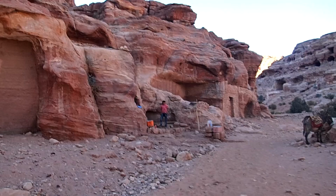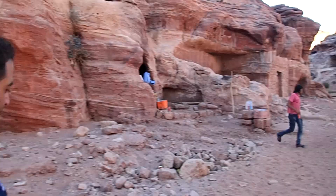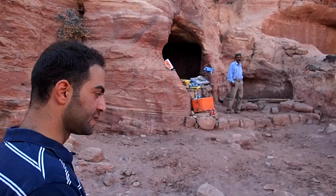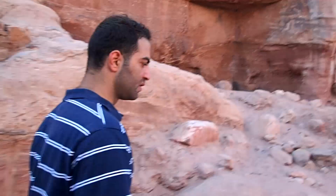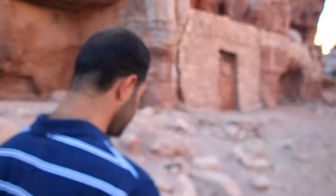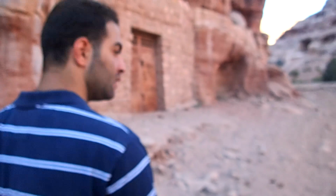This could have been a house in the 80s when people were still living here, but like I said, when Petra became a UNESCO World Heritage Site, the government had to move these Bedouins to a village. The government built these people a village and made them live there. They built the village for them? Yes, they lived there for free.